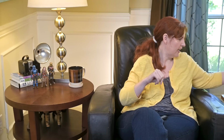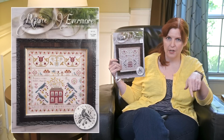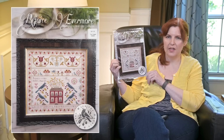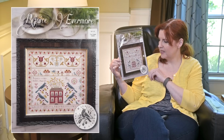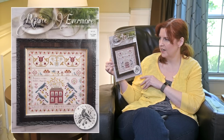So the first thing is this amazing chart, Rejoice Evermore. This was one of Brenda Gervais' releases a year ago at market time frame, and it was one of the big hits of market. I absolutely love this. It is such a gorgeous, gorgeous piece. I've seen a lot of people start it. I've seen a couple people finish it over the last year.